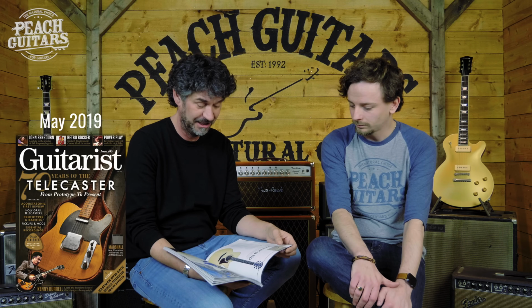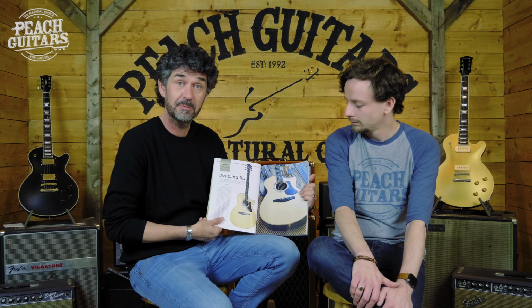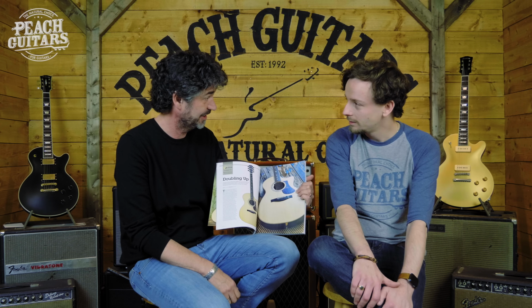We're going to have all 3 of the double tops in at Peach in the very near future. Yeah. And there's been some pretty good press on the double tops already. Guitarist Magazine this month really did a great job on the Grand Auditorium cutaway model, and this actual model is with you guys at the moment.